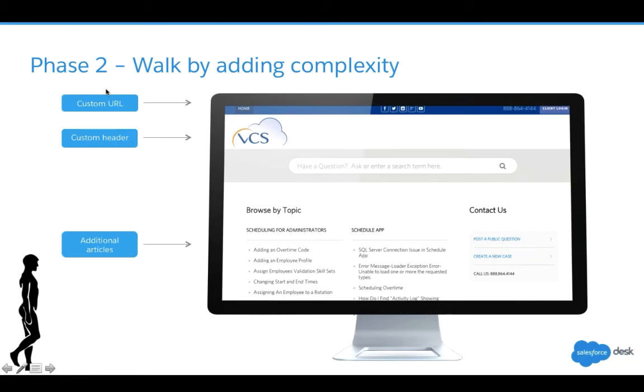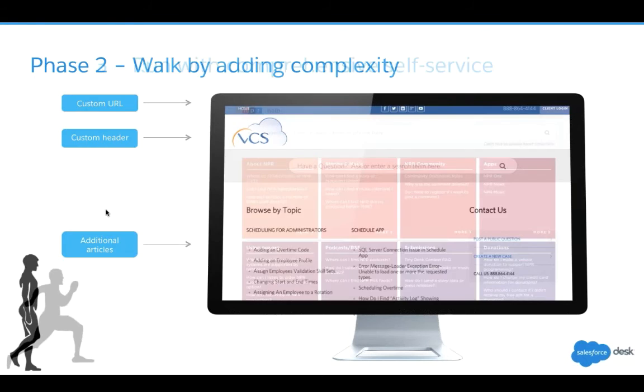So for all of our Desk.com customers on the line, your site is sitename.desk.com, and that's your support portal URL. But you can change that. You can change that to yourcompany.com/support. It's very easy to do. And sort of like a crawl, walk, run, this would be a walk approach. And then you can have some additional articles. And then phase 3 would be really taking it to the next level.